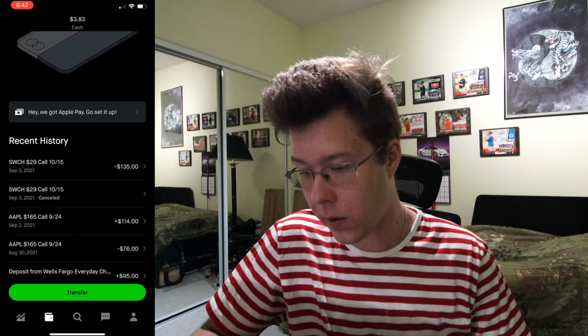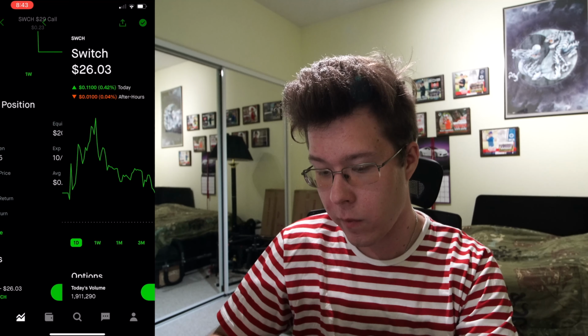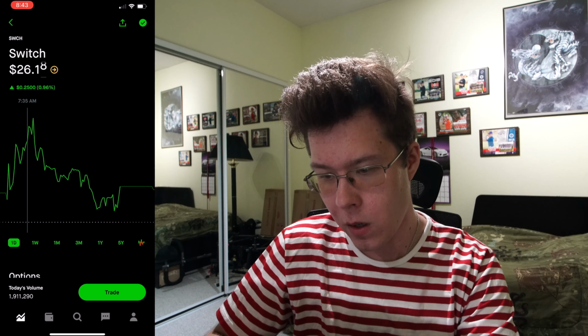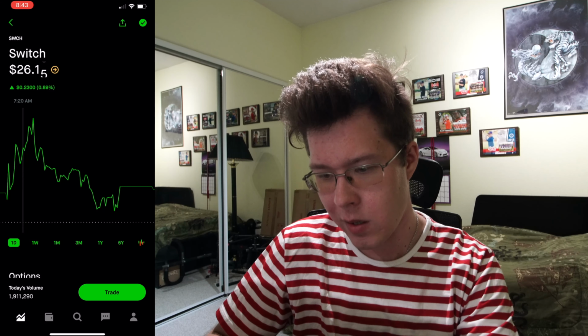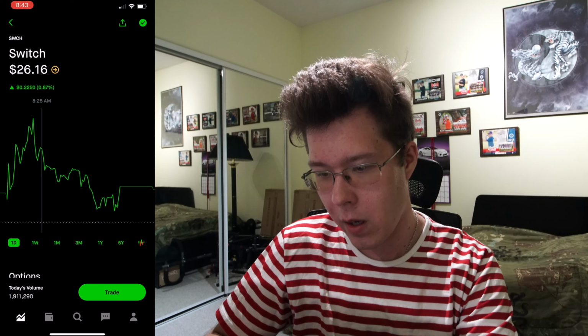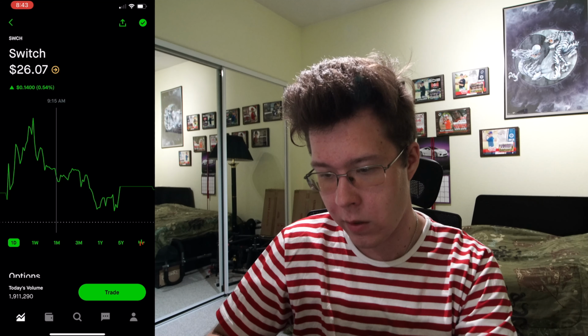When did this get filled? So it got filled yesterday on Friday. I was trying to buy them here, it was like 7:30 at 26.17, and I think they ended up getting filled down here towards like 26.07.